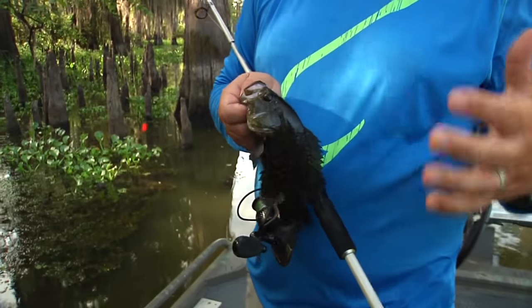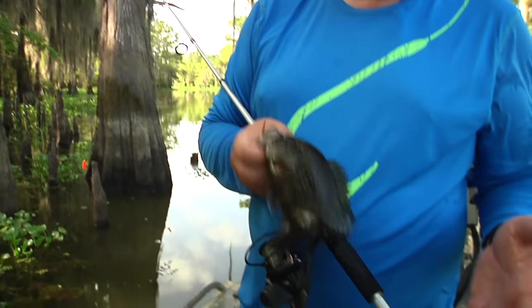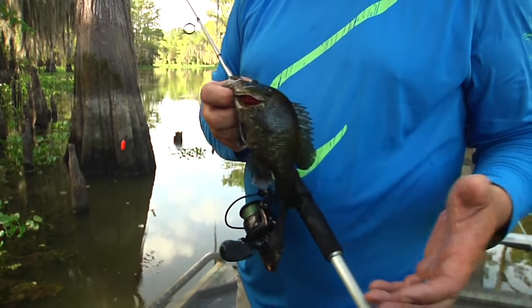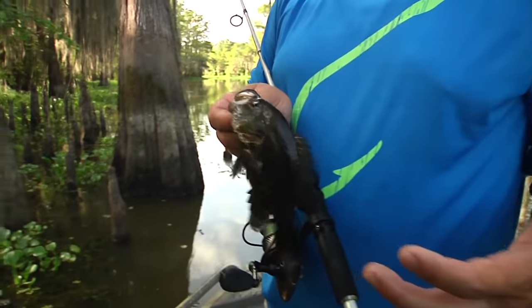They actually have a lot of the same tendencies as a largemouth bass. A big time crawfish eater. I mean, they'll eat good sized perch. They're a very aggressive fish. You can flip a full-size flipping jig in on one of these cypress trees and one will almost eat the line. I mean, they eat.